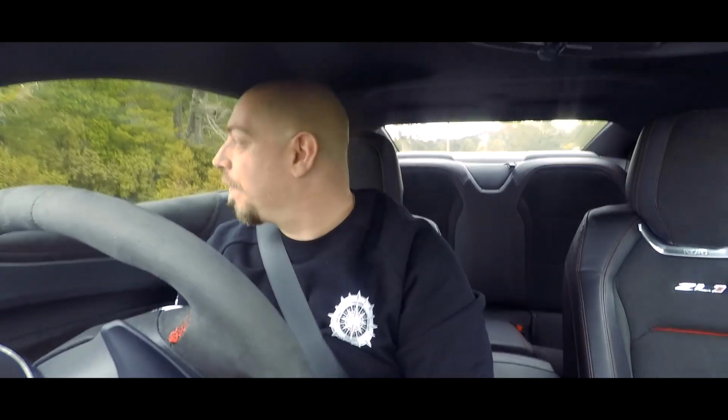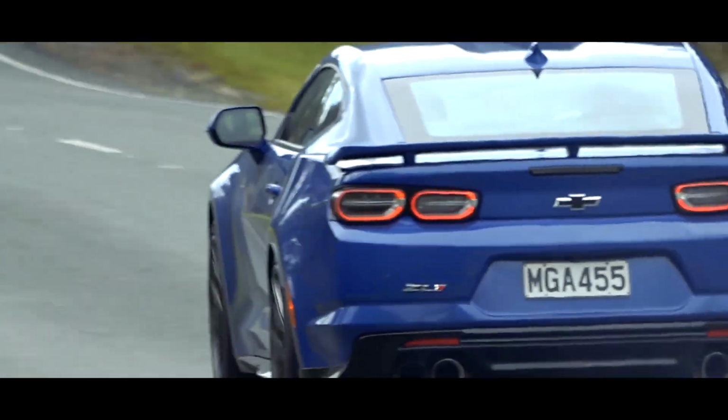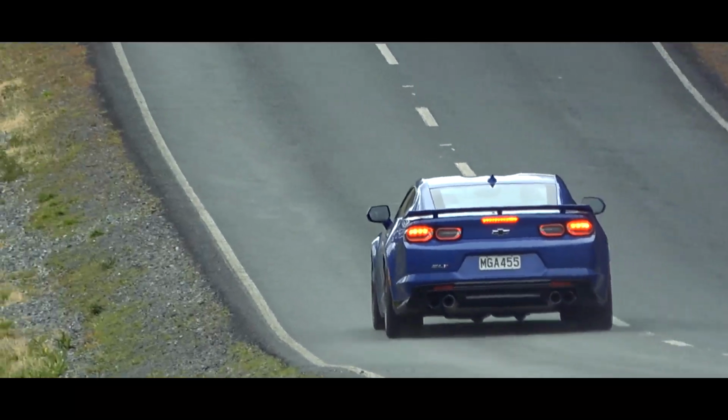Oh, traction, fighting traction, fighting traction. Lots of whoa. That was awesome. Just so much power. The difference with that supercharger is phenomenal. Like the SS was good and I loved the SS as it was, and this is just even more mental.